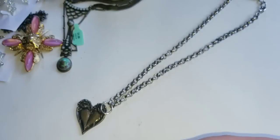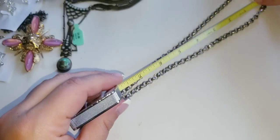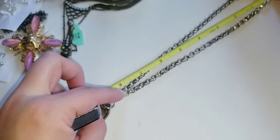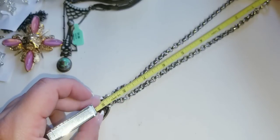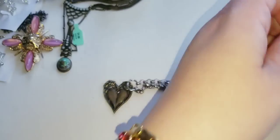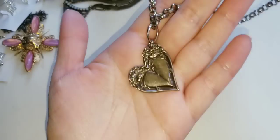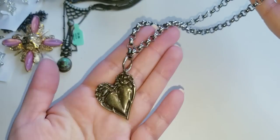Where's my measurement? So the drop on this is 8.5. I don't think there's an extender. No. So we're going to do 13 on the heart with the silver chain. I love it. We got some more hearts.